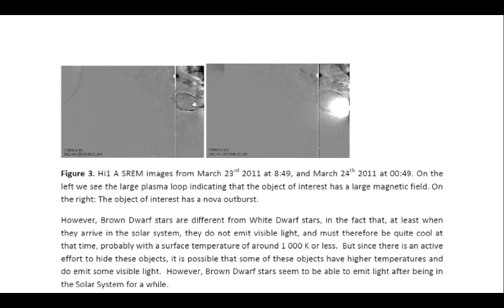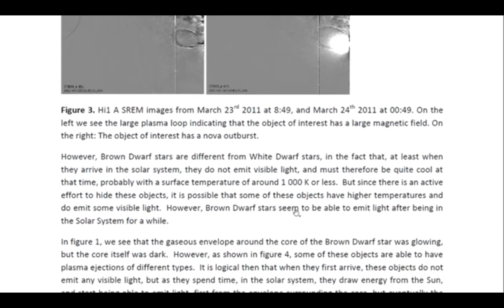These objects are also able to have plasma ejections. We see the loop ejection. Only a star can have this type of ejection. And this is another type of plasma ejection, but this is actually a nova outburst, because the object becomes very bright for a while. It's like it suddenly grows in size, and then after some period of time it decreases its luminosity and it becomes a small sized object again, and then it repeats itself. This is what white dwarf stars do, especially when they draw plasma from main sequence stars. So our brown dwarf stars in the inner solar system are doing the same thing. So this is another factor that shows us what these objects really are.